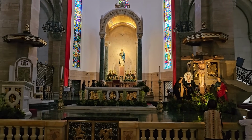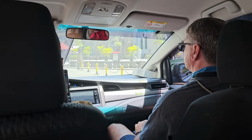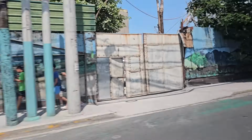Yeah. Well, then we caught a Grab, which they don't really have Uber or Lyft here in Asia. Manila, and they didn't in Indonesia either, right? Yeah, so, Grab is Uber. So you downloaded that on your phone, and we were able to take that to the downtown Starbucks that our tour guide said was the location where we were to meet her.